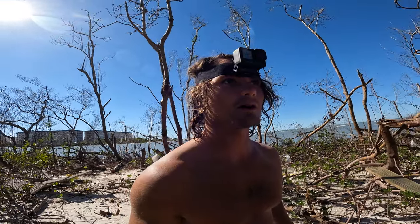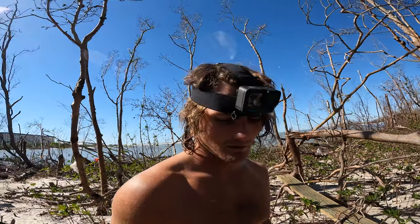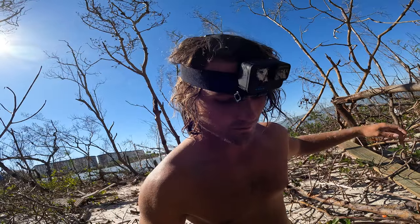So this is a Starcraft. I'm gonna try to get the boat numbers, and whoever's boat this is, if you don't know this is your boat by now, hopefully you can find this video.